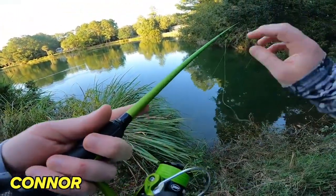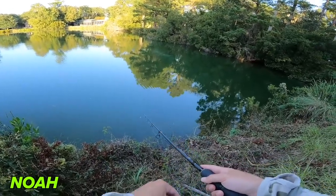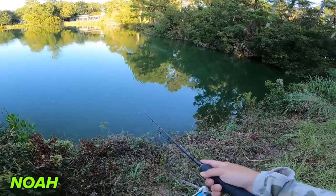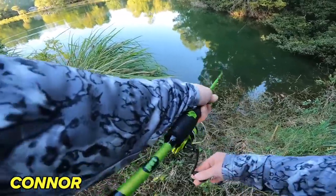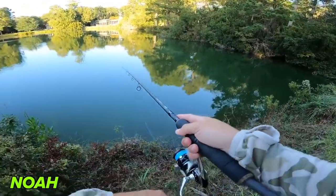What are you doing, man? Connor, he's on you. He's literally on your bait. He's on your bait, bro. Jerk it. He's literally right on your bait. I saw him. Oh, no, dude. The technical difficulties just ruined me there. Throw it back in there, dude. He was just nose down on your bait. I could see him.